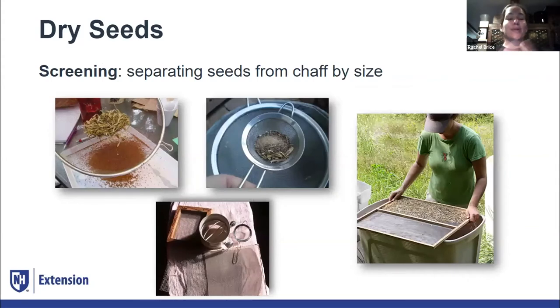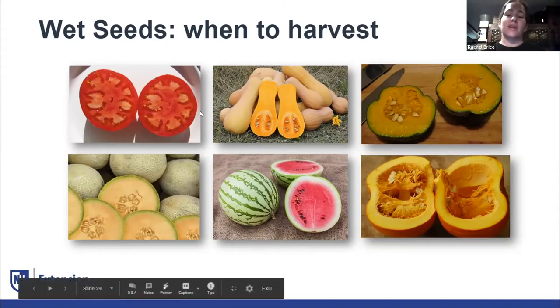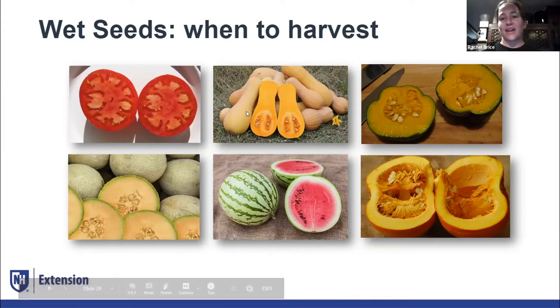And then another way you could do this, if you don't want to use the air or if the seed is very light and could blow away, you can physically separate those things using window screens or colanders, even flour sifters, essentially any method you can find to separate that seed from that chaff. And so different types of plants will have different seed saving methods, whether it's wet or whether it's dry. And they also have different times and indicators of when it's time to harvest.